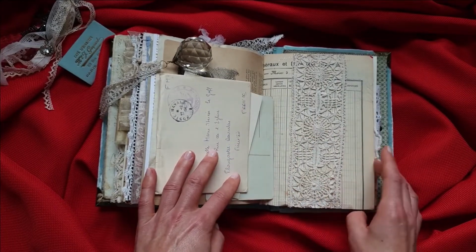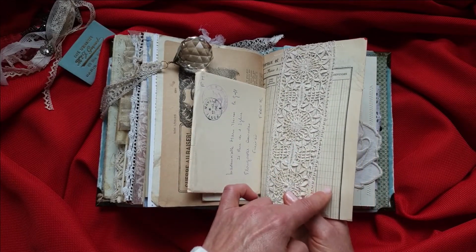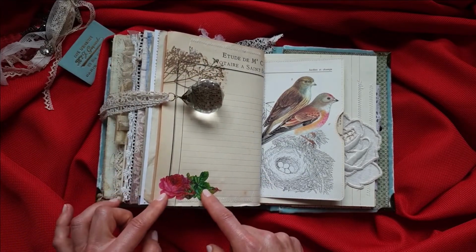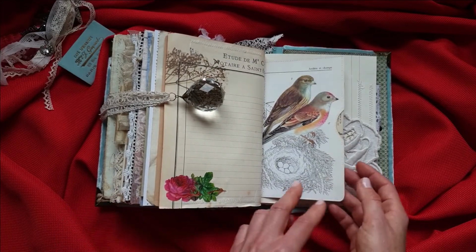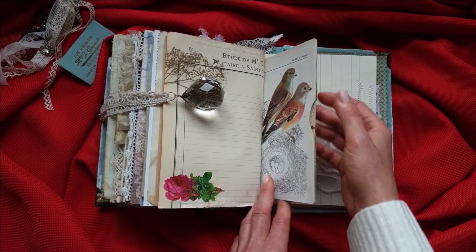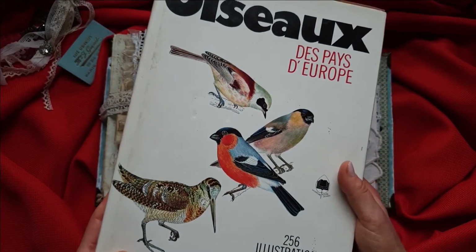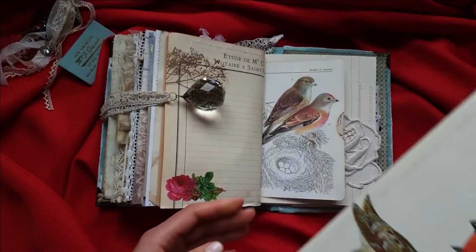Here there is another ledger page. This one is from the notary's ledger of 1899-1900. A scrap of Ernst Freihof. Here you can see a beautiful image of birds. In fact, this is a pocket. And the image comes from this book, Oiseaux des pays d'Europe, of 1979.